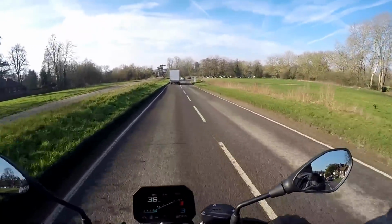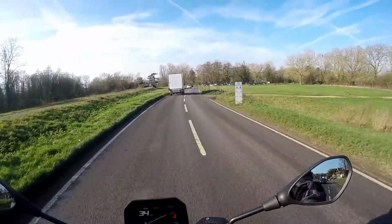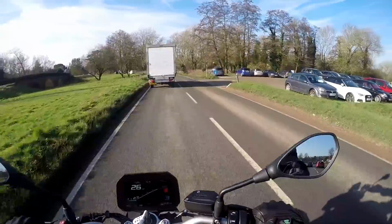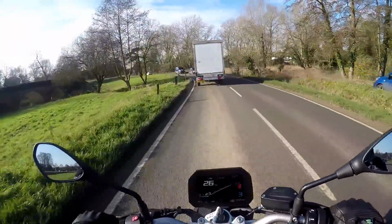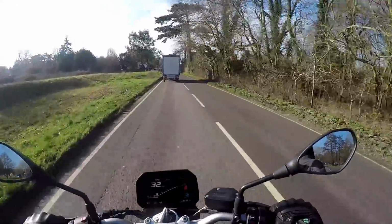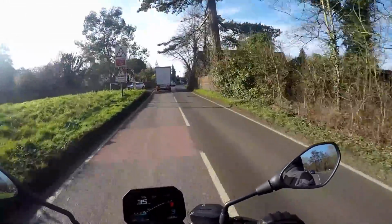This twin-cylinder engine really does sound great on here. It's one of those rare bikes where, particularly in these days of Euro 5, you probably wouldn't want to change the exhaust. It's not so loud it's annoying. At the same time, it's not all muted. You can hear it and you can have fun with it.